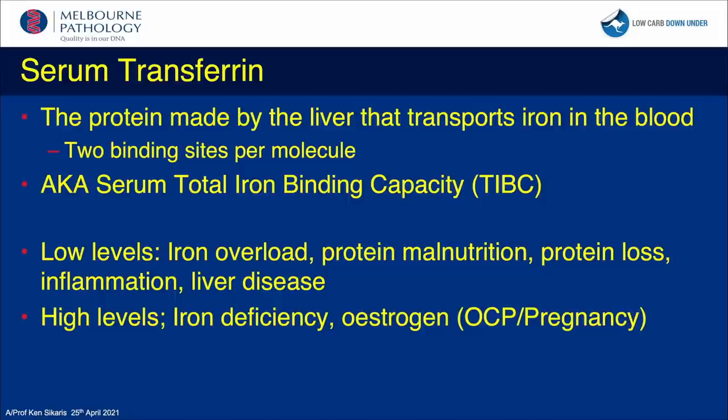So low levels of transferrin is a good marker of iron overload, but they're also low if you're having trouble with protein, if you're not making enough or if you're losing it from the body. And it also changes if the body decides to make less trucks, like when you've got an infection or inflammation, or when the liver's busy trying to cope with disease itself.